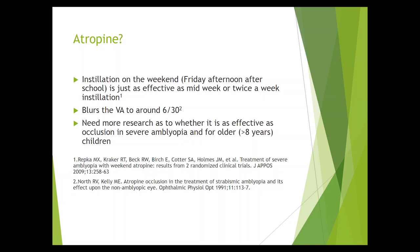With this age children, once they're at school, you can pop the drops in on a Friday afternoon after school, spend most of the weekend really quite effectively atropined, and then by the time they're about midweek, they're seeing fairly normally and they get most of their school week able to cope quite nicely. It blurs the vision to around 6/30, so that's pretty rough if that's your good eye, and your amblyopic eye is also about 6/30. That can be pretty poor vision. But fortunately, it does work fairly quickly, and so it's only a few weeks before the child's noticing that it's not as difficult to cope.